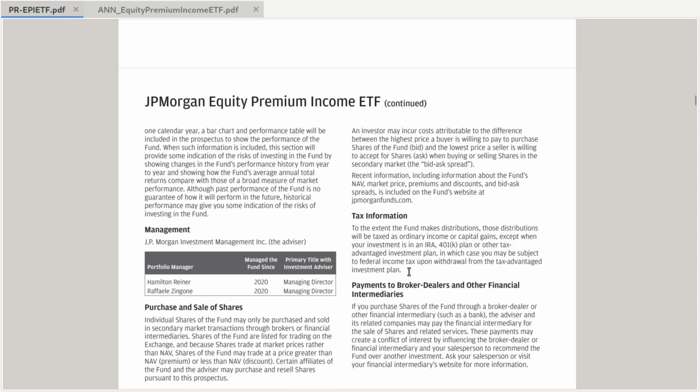So how is JEPI taxed? Well, what it says right here is those distributions will be taxed as ordinary income. So maybe the ELNs are just interest income, and that's the reason why it's ordinary income, because interest income is counted as ordinary income. But it also says that it's net investment income, which is ordinary income, same thing, or capital gains.